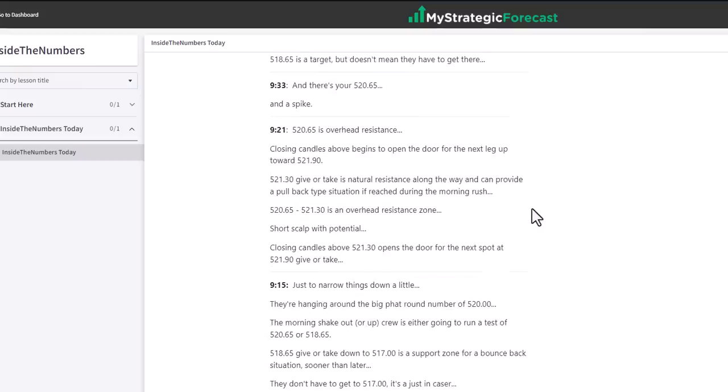Remember, pause the video, read the notes, go back to the chart and double check the work. 9:21, still before the market open. 520.65 is overhead resistance. Closing candles above opens the door for the next leg higher, but it's overhead resistance. And I even gave you a narrower zone. 520.65 to 521.30 is an overhead resistance zone.